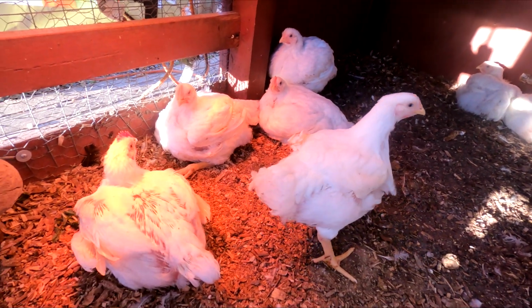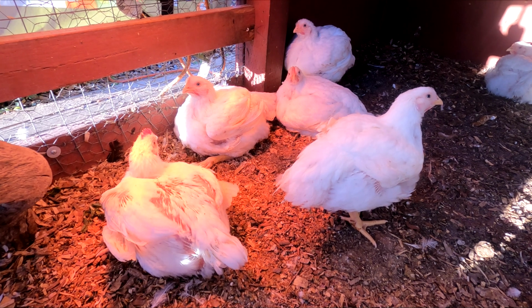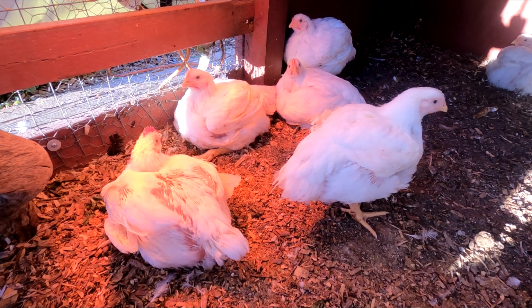We're at the 6-week mark now with these birds. We projected to process them at 8 weeks, but that may be up in the air now because of how fast they're growing. Alright, I'm going to grab one of the Cornish crossers and see what they're weighing in at right now.